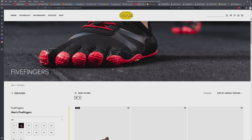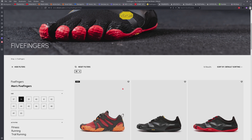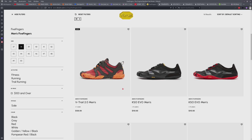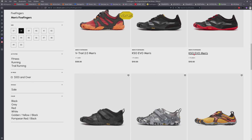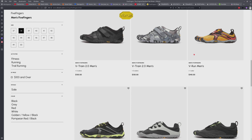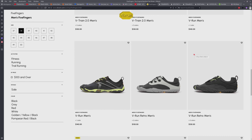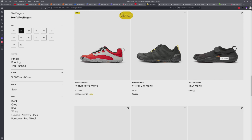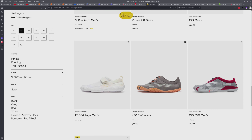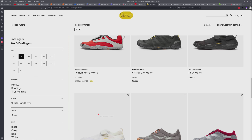So I'm looking at men's and size 38 just to kind of get an idea of how much these shoes cost on average. I don't know if I'm going to do the whole rigmarole about adjusting for inflation or not, but I need men's, I need Euro 38 shoe size, and looks like I'm in luck in terms of what's available. It's just a matter of what do I find worth my while, financially speaking. So, interesting, they still have the OG KSO, and that's going marketably for $100 on their website.